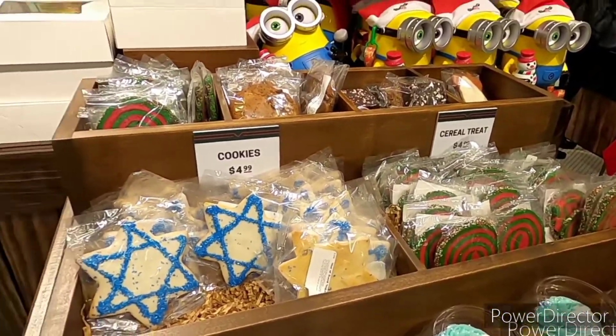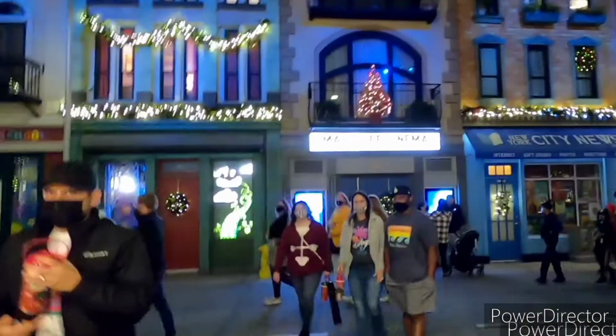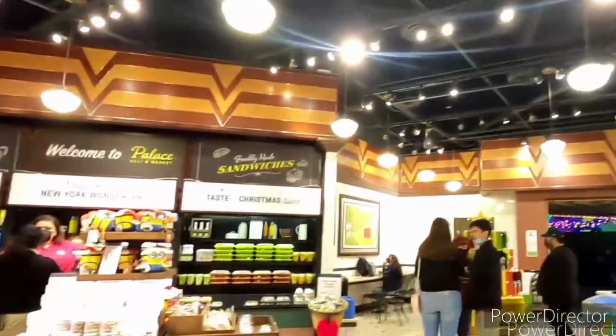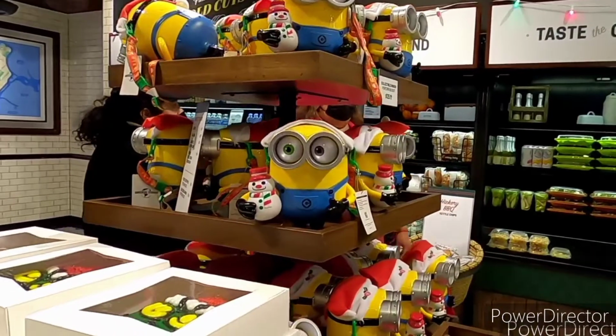If you don't know where to find it, it's right over here by the Secret Life of Pets. You'll find this building right here, which is the Palace Theater Cafe. They will be selling all these special treats here at Universal for the holidays.